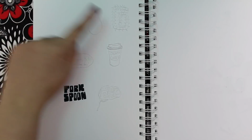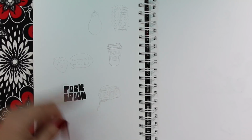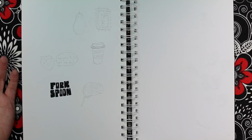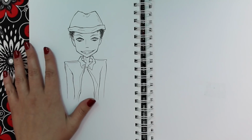These are just a bunch of scribbles. I've got a centipede, an eggplant, a strawberry saying, "I'm going to kill you one day," death coffee, a brain, and then fork spoon. Honestly, these scribbles really don't have any meaning or purpose. I just draw when I'm in class. This is how I got good at drawing, by doing it in the middle of class. All classes. Always.